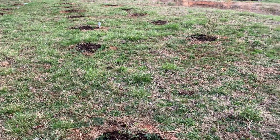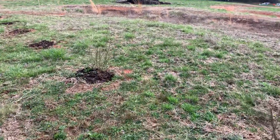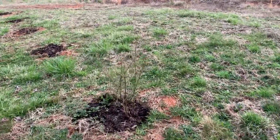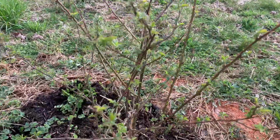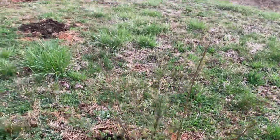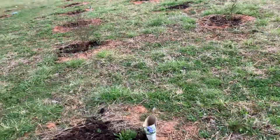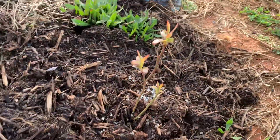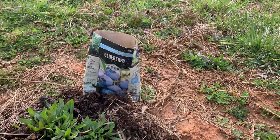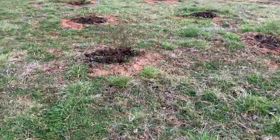Anyways, I started these last year, the bare root, and it's still early in the season, but some of them are starting to really pop up, turn green. You have to get in close to really see them. Here's blueberry. Got a lot of different blueberries. There's one right there. The ones I planted this year, I went ahead and kind of semi-marked them.